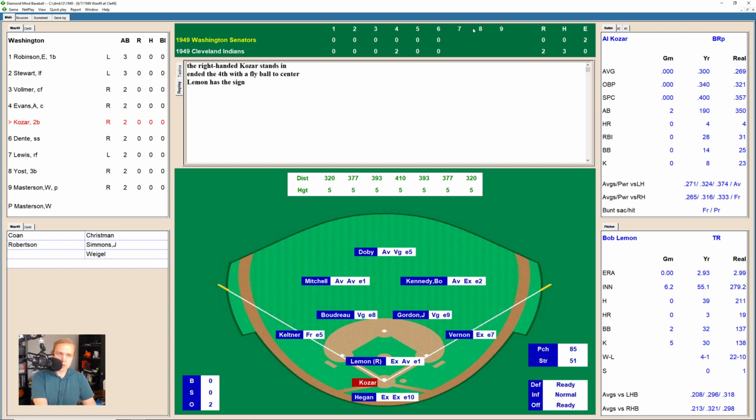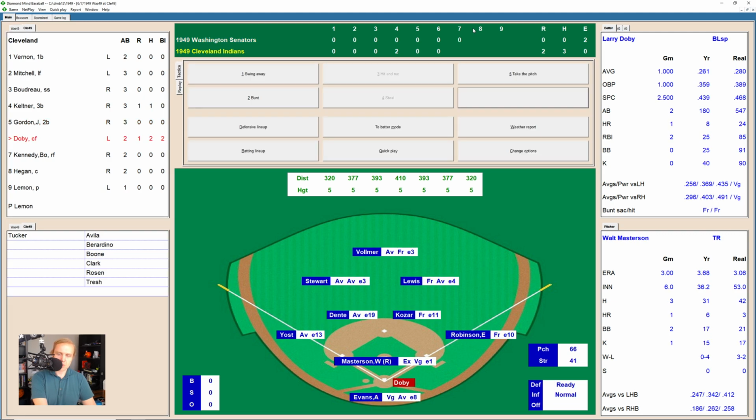It's 2 away, and here's Al Kozar. Kozar takes a strike, fouls 1 away. It's 0-2 on Al. And that swung on and missed, and he missed that one by a mile. And I think that's strikeout number 7, did I see right? We'll find out at the top of the 8th. We go to the bottom of the 7th inning.